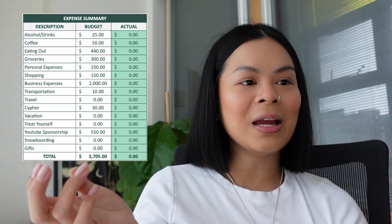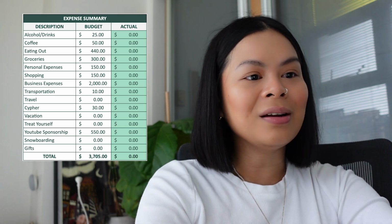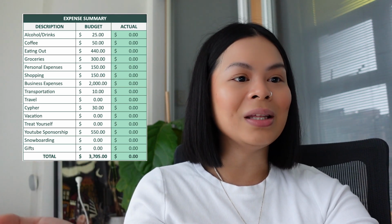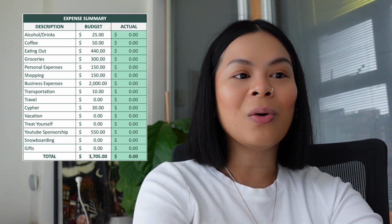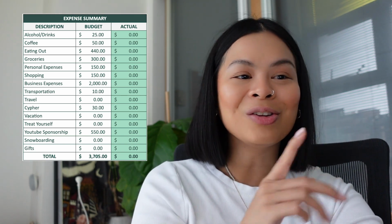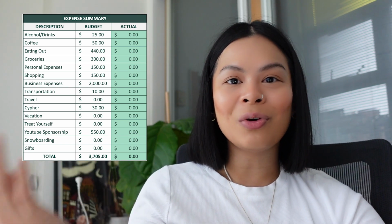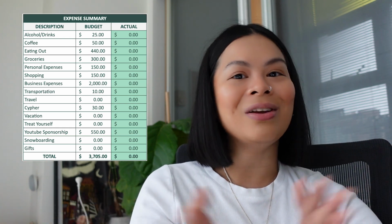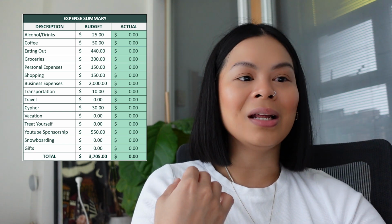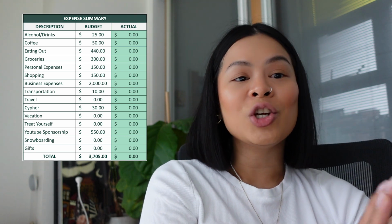And then getting into my expense summary. So my categories stay pretty much the same as the previous month. The only thing that I changed here is that I added into my eating out, just because I do go into the office about 3 days a week now. So I added just a little bit more. This used to be $400, now it's $440. I also added into my shopping budget just because I am anticipating the Sephora sale. If you know, you know, they have a sale twice a year, and that's usually when I stock up on my skincare and my makeup. So I added an extra $50 into my shopping budget.